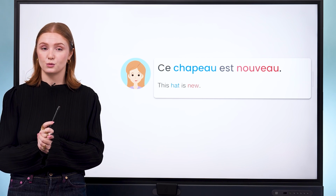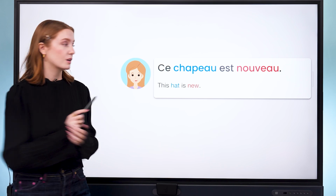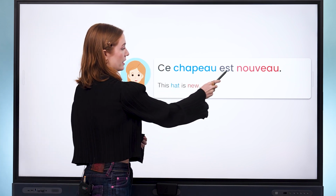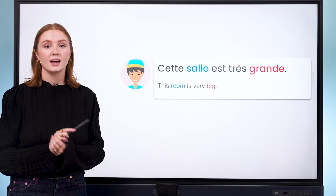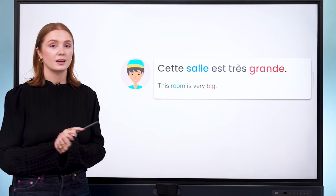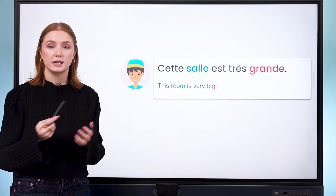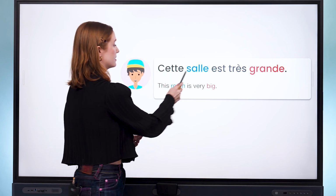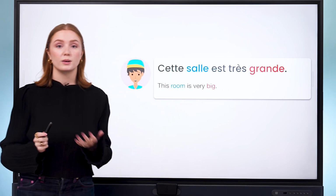Ce chapeau est nouveau. This hat is new. Let's try one more. Cette salle est très grande. This room is very big.